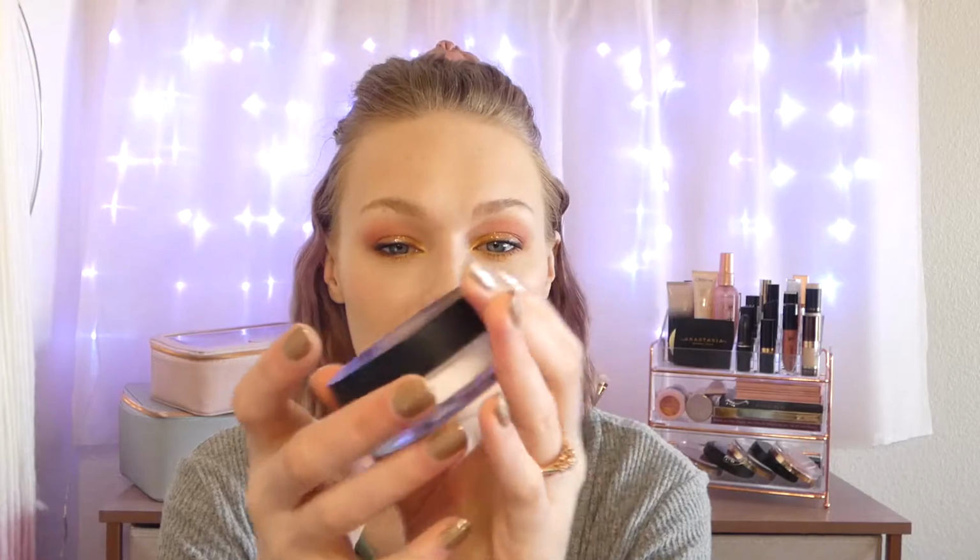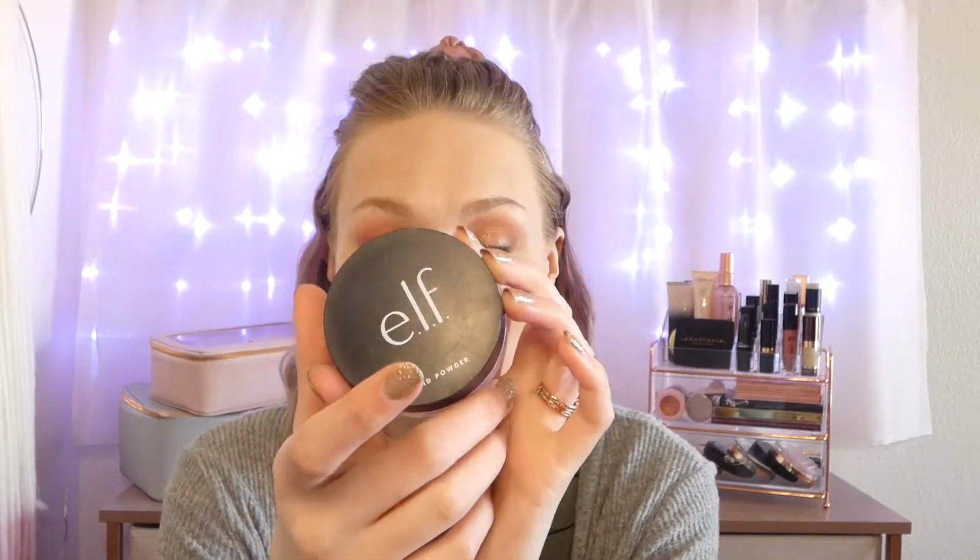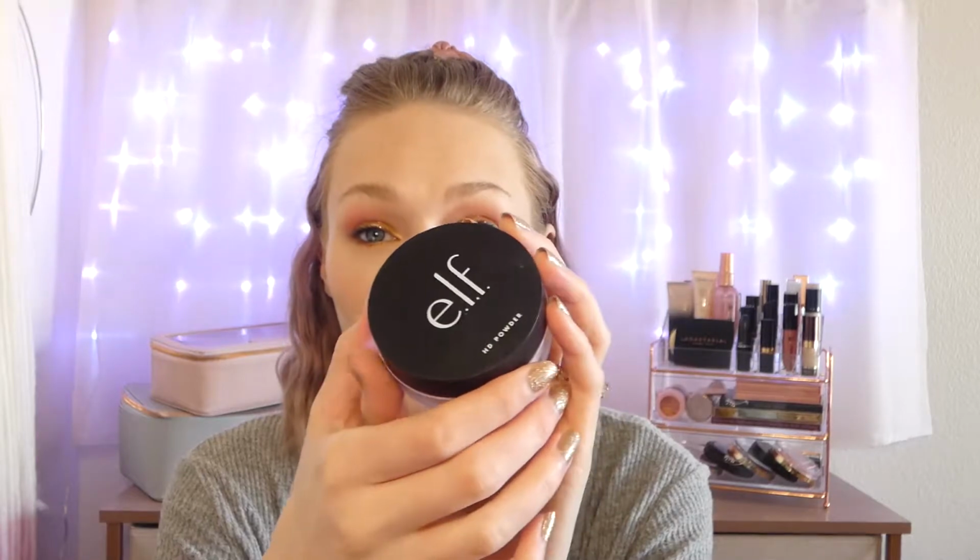So the first powder I want to mention here is the e.l.f. HD powder. I guess the easiest way to explain this powder is there's really nothing special about it. It just does its job. It just sets the face down. It doesn't make things too matte or too dry. It doesn't add any weird shines to the face. You go over it, you definitely feel set down. It's a nice, finely milled powder, a good size compact. It's not too big or anything like that. And I grab for this one so often just because it is so simple and it just works.